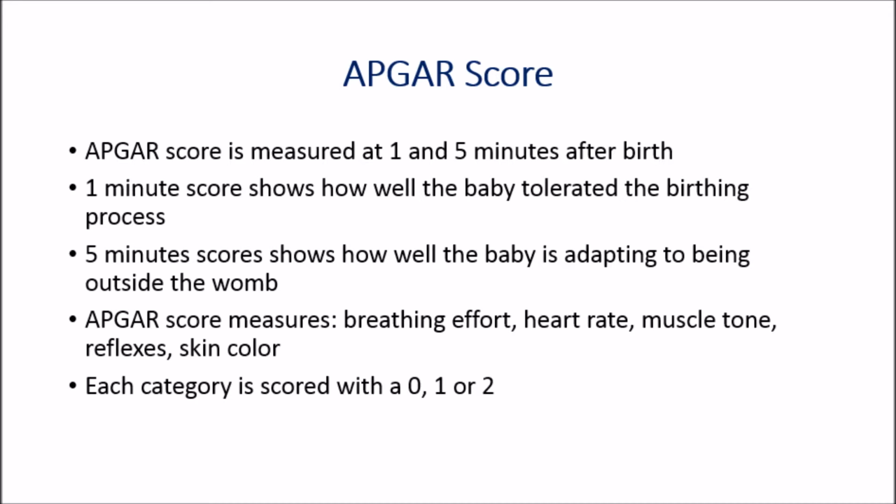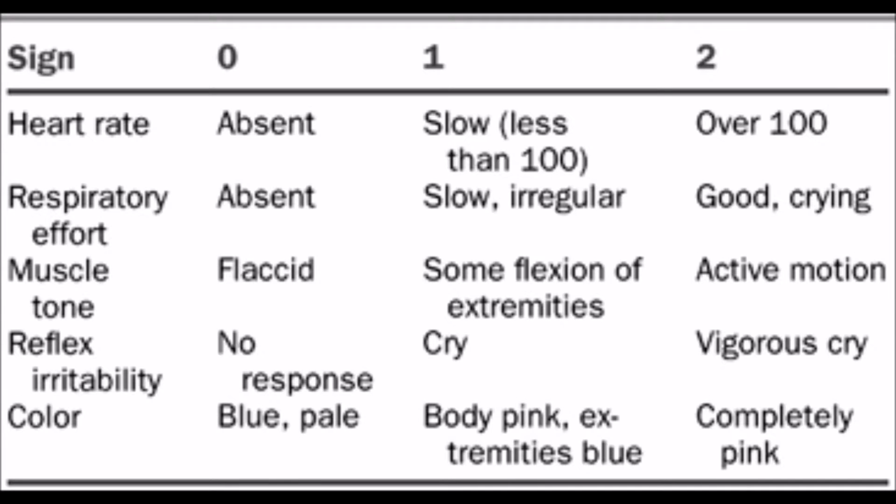The healthcare provider examines the baby's breathing effort, heart rate, muscle tone, reflexes, and skin color. Each category is scored with a 0, 1, or 2, depending on the observed condition. An APGAR score is very easy to remember. To have a score of 0, it means that all the observed conditions are completely absent. There is no heart rate, respiratory effort, muscle tone, reflex irritability, or color.